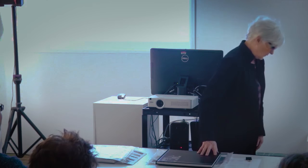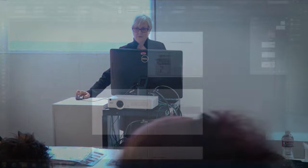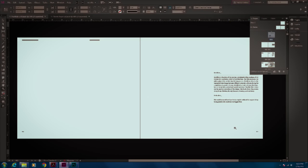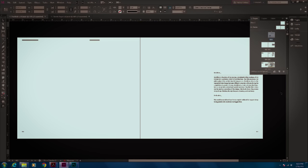So this is Ali's book, and we're going to take a look at that real quickly. So let's zoom into this spread. Okay, so I'm going to copy this type and put it over here, and I'm going to set it really badly so you can see the difference.